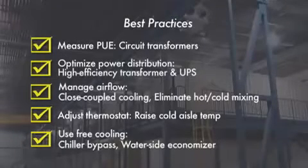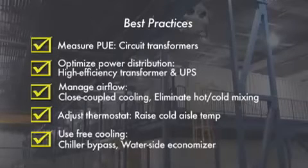One last thing to note, the best practices we presented here are the main reason we've been able to achieve our PUE results and can be implemented in most data centers today.